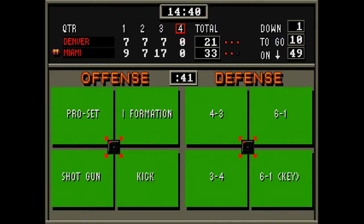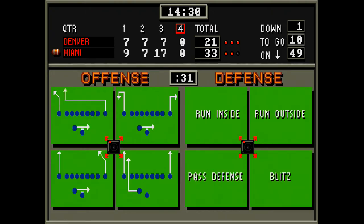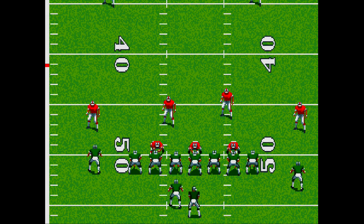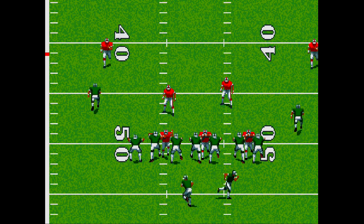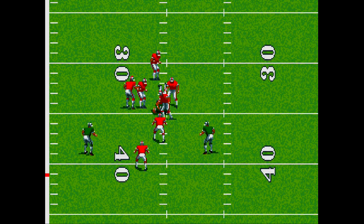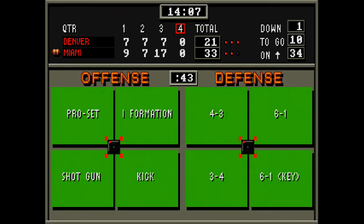Why did he get first down? Just going to kill as much clock as it'll let me get away with. I think that's about safe. Good pass. I just wanted to get a pass to somebody different, to be honest with you. There we go. Killed the first minute of this quarter.